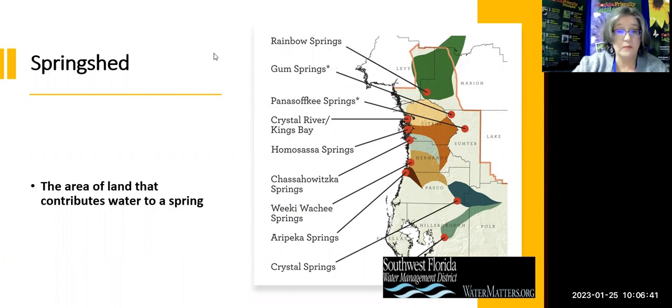And Hernando County is right in the middle of that great concentration of springs. So here I got this wonderful chart from the Water Management District, and you can see the areas that they call spring sheds. Spring sheds are the area of land that contributes water to a spring. Pretty easy to understand. Whatever water that land accumulates, however it accumulates, it is shedding off eventually into that spring one way or another, whether through sinkholes in the ground or lakes, other things such as that.